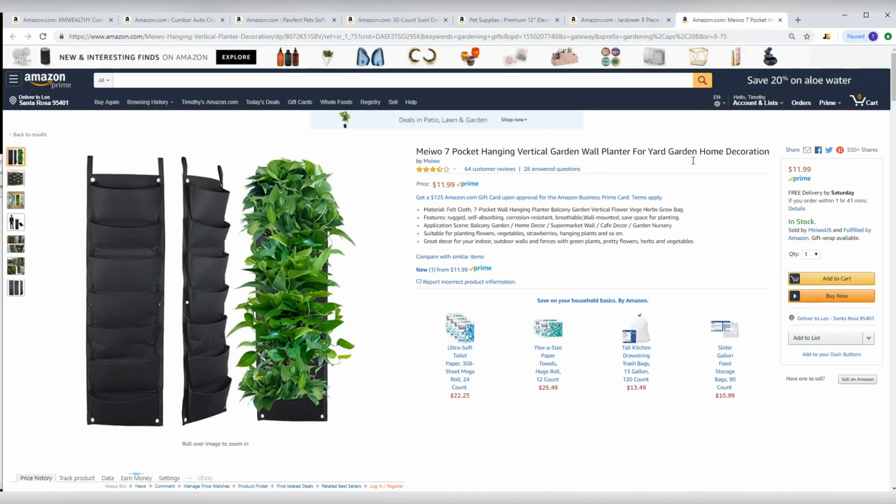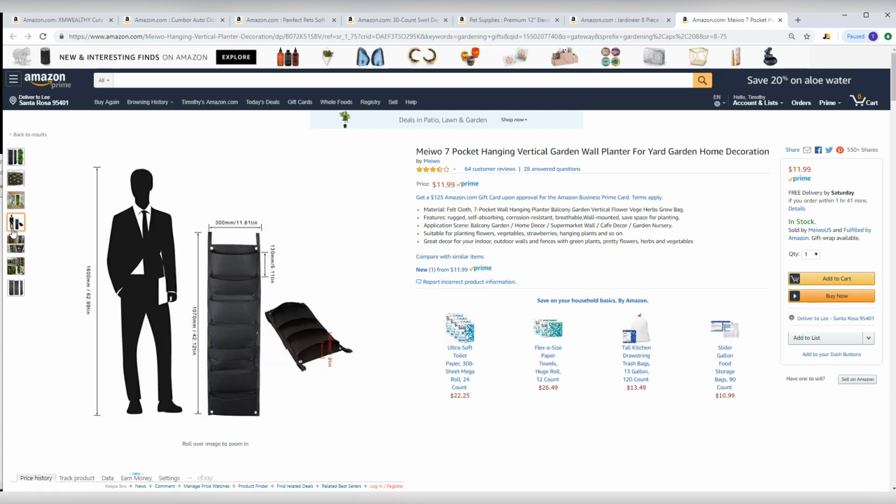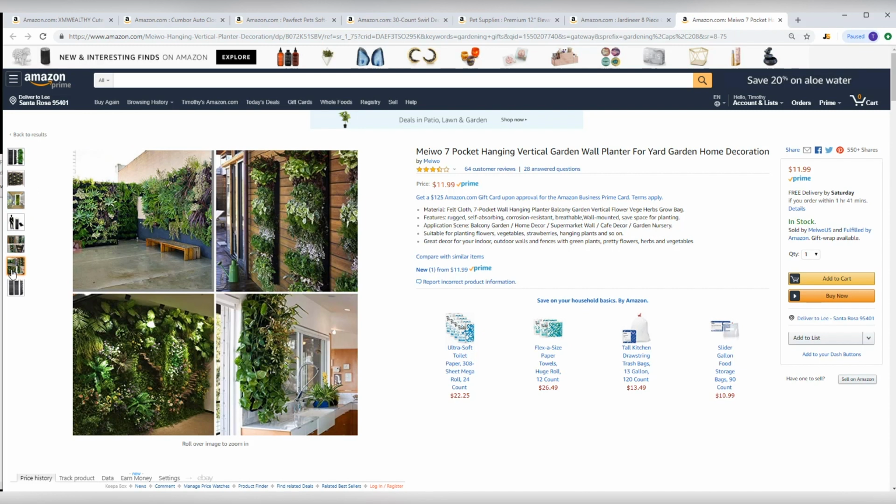What is this thing? A vertical wall planter. What am I noticing? First thing, 4.5 stars. Not that great. Low price point. That's a lifestyle picture. I like this one. Gives an idea.